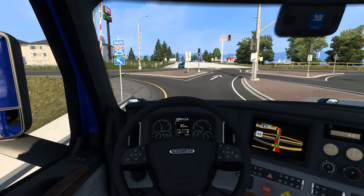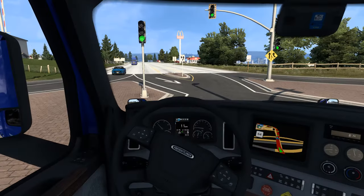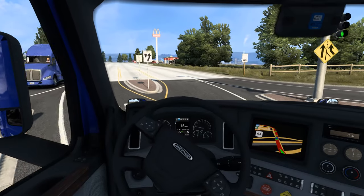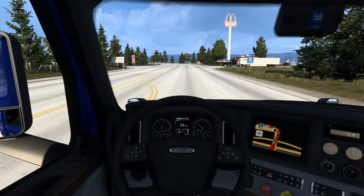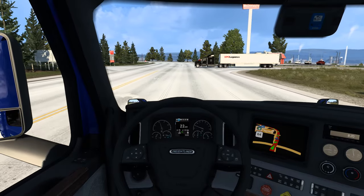And then we go here. Oh, that's a Pilot over there. Oh, I didn't realize that was green. Oops. Come on, King. Pay attention. I think I know where we're picking up. Because I picked up here many times before.